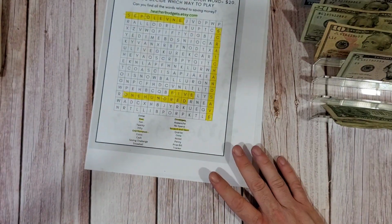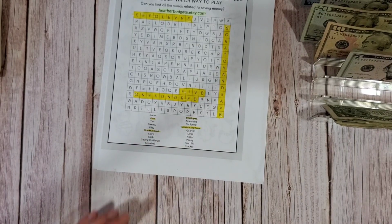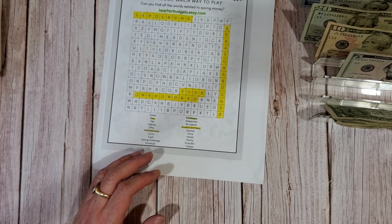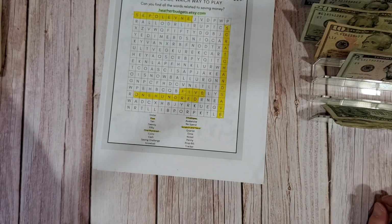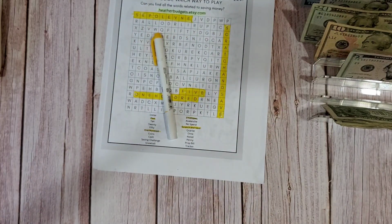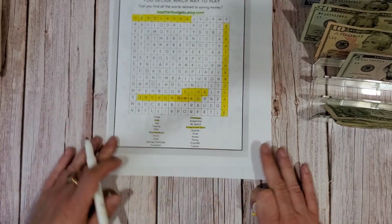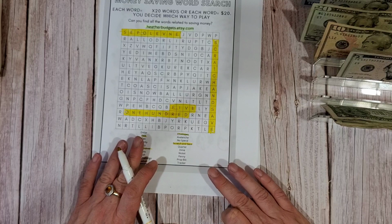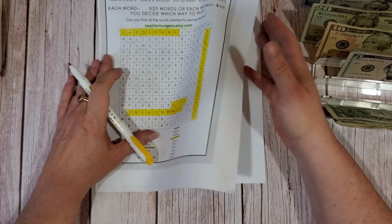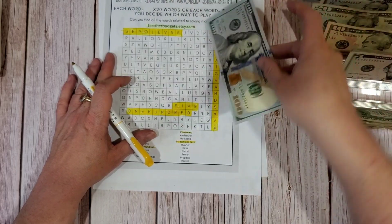Okay, so let's go ahead and I actually don't have a magic marker on me. See if I, oh yes, I do. It might be a different color though. Okay, so I have that. And let me just color that in. All right, so on the word search, I'm going to be doing 5 words, and each word is worth $20. So it's going to be $100. Okay, so let's go.